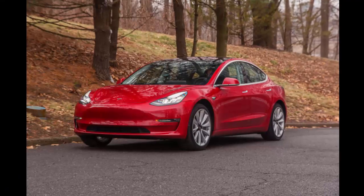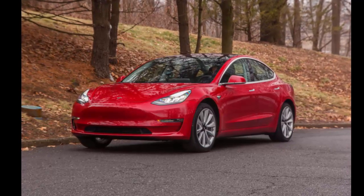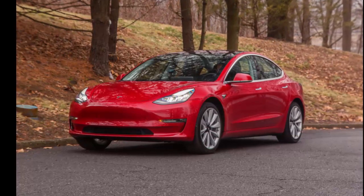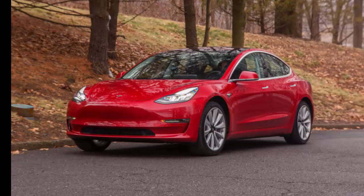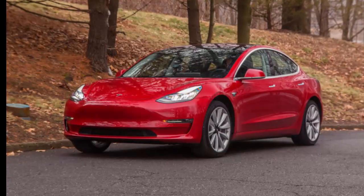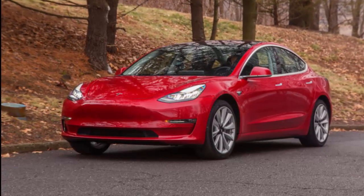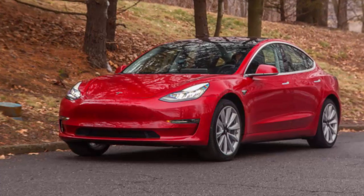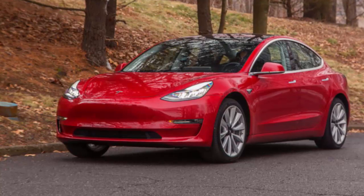The Model 3 is Tesla's most affordable electric car, with a promised starting price of $35,000. Hundreds of thousands of Americans have put down a $1,000 deposit for one. Almost all of them are still waiting for the chance to order. At Edmunds, however, we've purchased and taken delivery of one of the first Model 3s out, and we've driven it more than 3,000 miles so far.